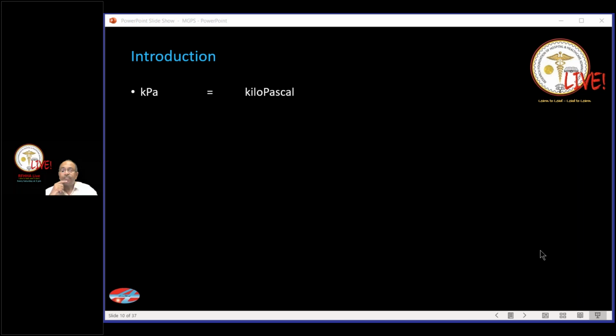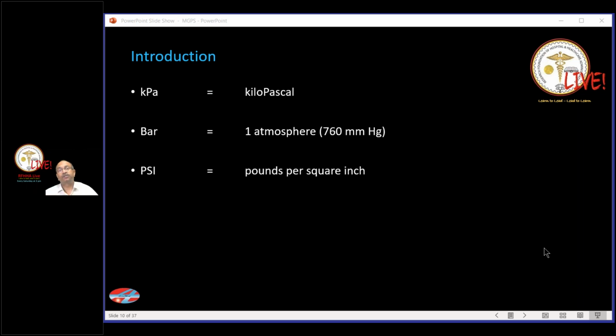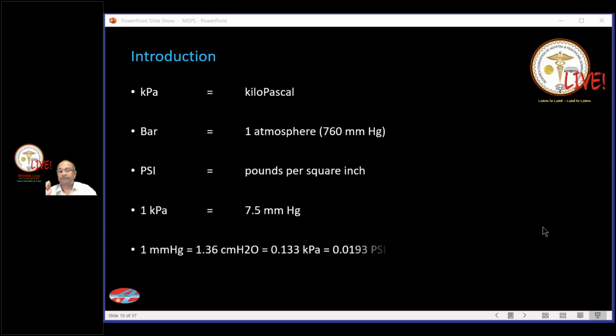So some of the units that we need to understand. kPa is kilopascal. When we say 1 bar, it is equal to 1 atmospheric pressure, which is 760 millimeter of mercury. So these terms are used when we are measuring the pressure of various gases. Then we have a unit called PSI, pounds per square inch. I'm sure all of us know about it. 1 kilopascal is equal to 7.5 millimeter of mercury.